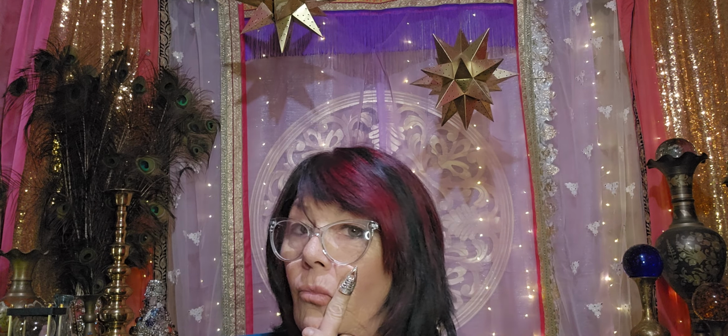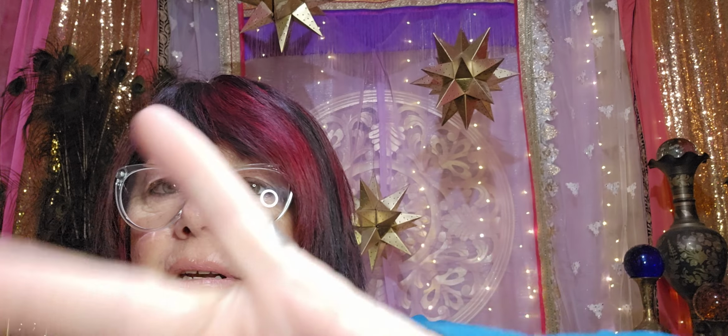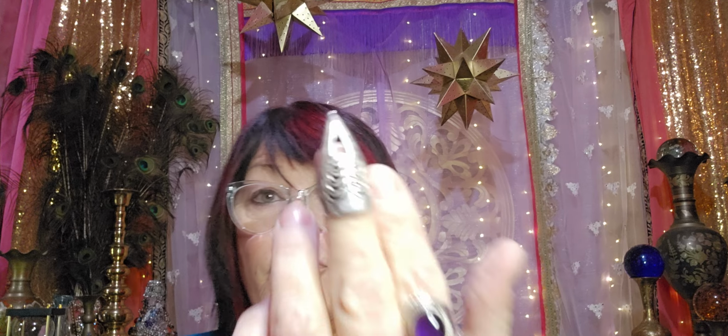Sterling silver fingertip. I mean, I suppose you could wear it as a pinky ring, but I don't think that's... Ouch! That's not how it's meant to be worn. I think that's how it's meant to be worn.